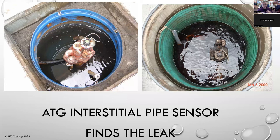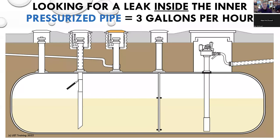Again, we're back to that case of dry is good and wet is bad. And it could be rainwater, but it could be a suspected release. This picture was taken in a January. Maybe it's a bunch of snow melt that happened, but again, it could be a suspected release and must be investigated. Everything we've talked about so far has to do with static fuel.